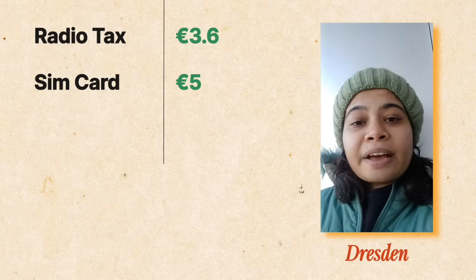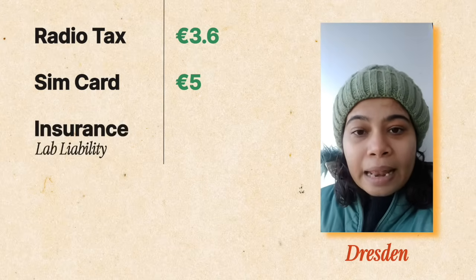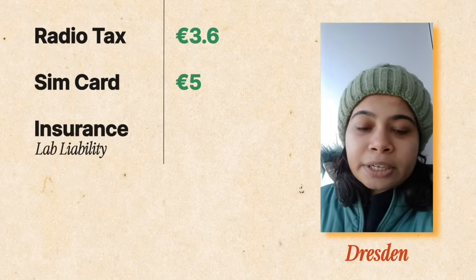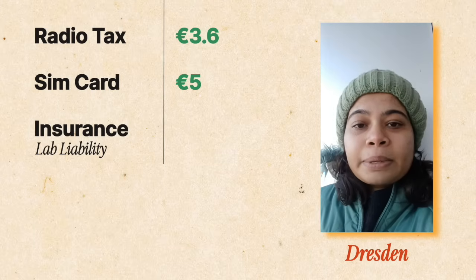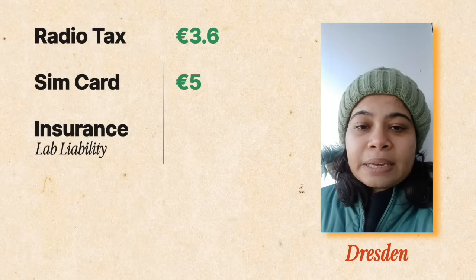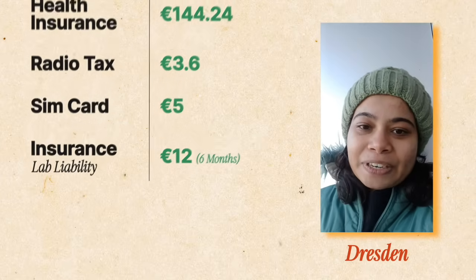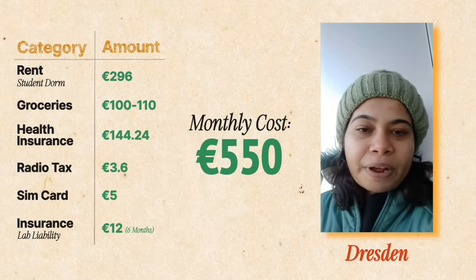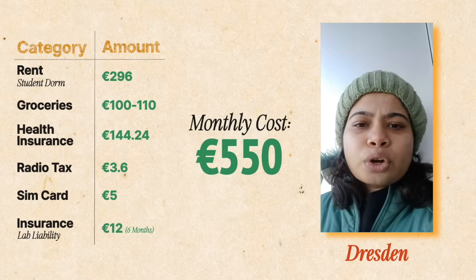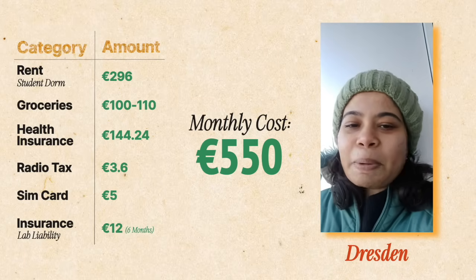This semester I have an additional expense, that is the liability lab insurance, as I am currently doing my master's thesis and I'm a molecular bioscience student. The liability lab insurance for one semester is 12 euros, that is 2 euros per month. My average cost of living comes around 540 to 550. It does not go beyond 560 if I spend a little bit more.